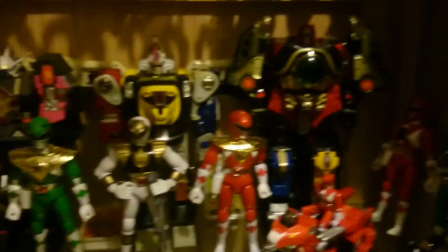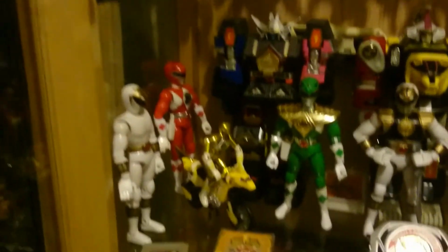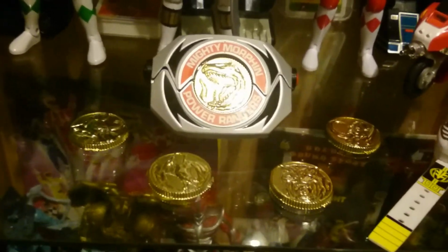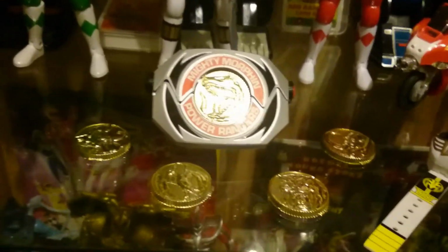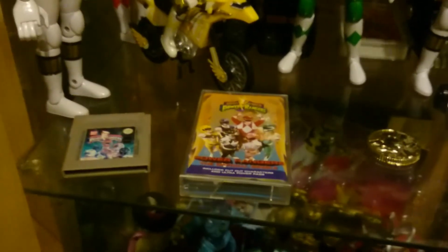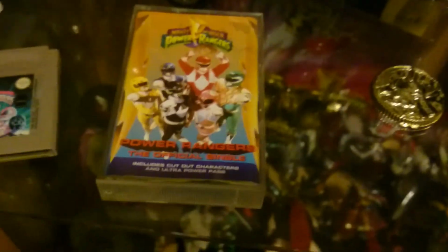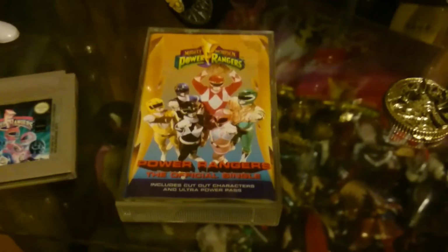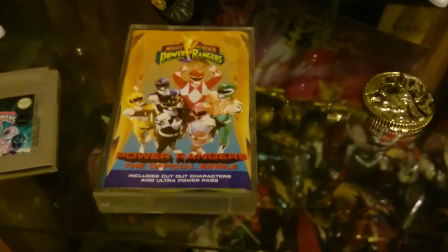More Zords. The original Morpher. Took me ages to get that, but got it eventually. The original single that came out. I'm sure everyone had that when they were little, if you were growing up in the 90s, that was.